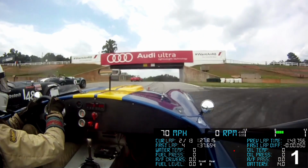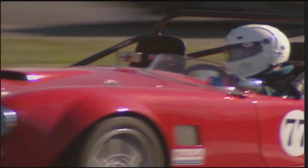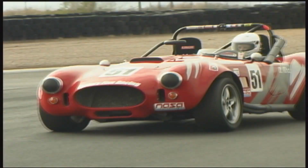It has its own spec race series in 5 different regions across the U.S. When you build a Challenge Series car, you are building the ultimate open-track weapon. Something in the way they're tuned, something in the way they feel, they just really are fun to drive.